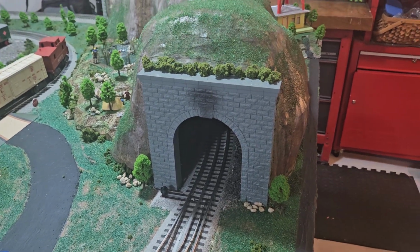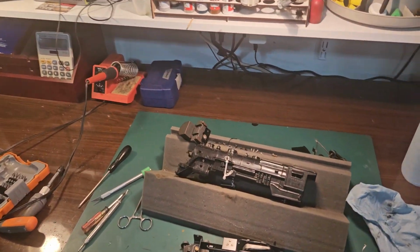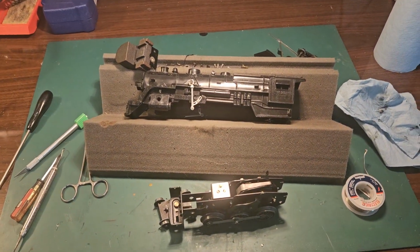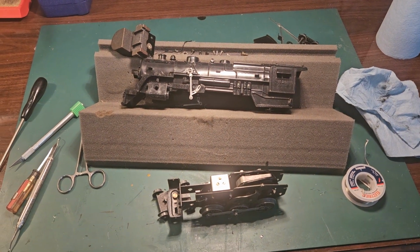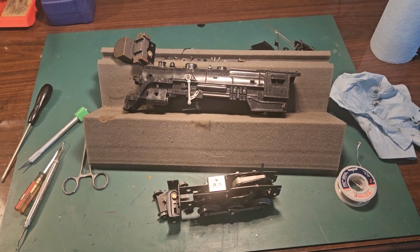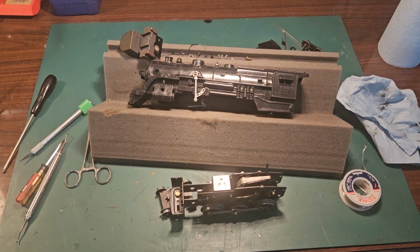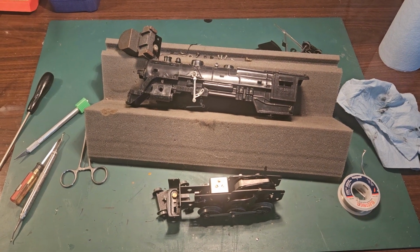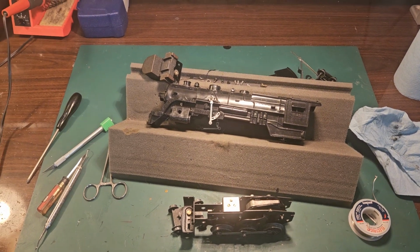Now, jumping off of the layout for a minute and back to the workbench, I told you that my first train was a Marx 464. Well, I found one on eBay, had to have it. This is the oldest locomotive in my collection. I'm guessing it's 60 years or so. And it's disassembled right now for some maintenance and repair.